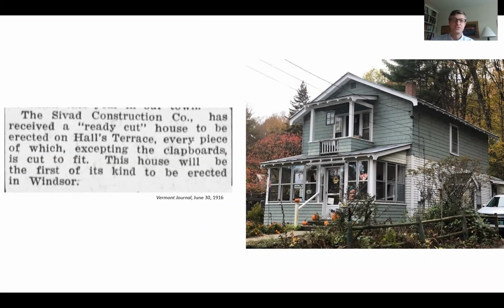Another tactic is to search old newspapers for references to kit houses. However, if you search for kit house using an online newspaper service, you won't find much. This is really a more recent term, and in the early 20th century, they were more often referred to as ready-cut houses, meaning all the pieces had already been cut. For example, this notice in the Vermont Journal in June 1916 notes that a ready-cut house, the first of its kind, is being erected in Windsor, Vermont, on Hall's Terrace.